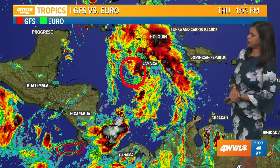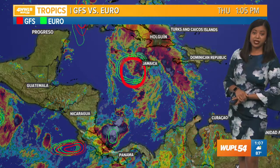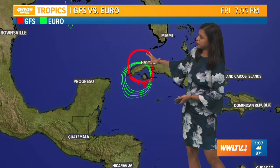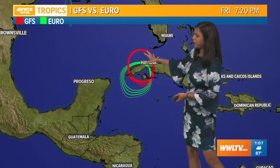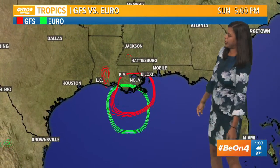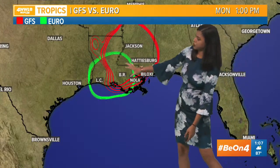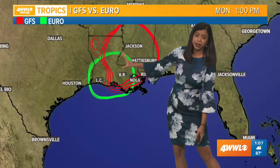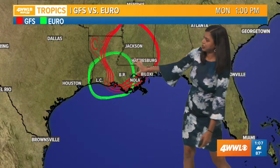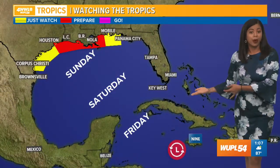But as we take a look at the GFS and also the Euro, pretty good agreement, taking it through the Caribbean Sea and also clipping western Cuba. Now, in terms of the GFS and also the Euro, we're just looking at timing at this point. The GFS looks to be a little bit slower or faster than the Euro, but the center of the storm could potentially end up in western Louisiana or potentially eastern Louisiana. Again, there's still a lot of uncertainties, but as of right now, tropical impacts are possible.